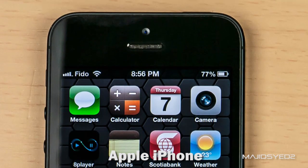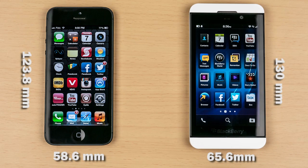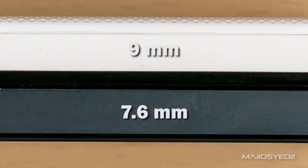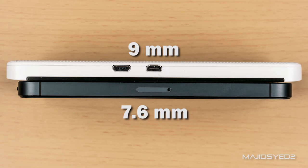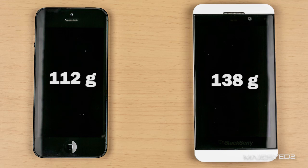So the first thing that we'll take a look at is the actual physical dimensions of both these devices. Now, as you can see right over here, the BlackBerry Z10 is just a bit taller and wider than the iPhone 5, measuring 130 millimeters in height and 65.6 millimeters in width. Now, in terms of thickness, the BlackBerry Z10 is just a bit thicker than the iPhone 5, measuring about 9 millimeters versus the iPhone 5's 7.6 millimeters. Furthermore, the iPhone 5 is just a bit lighter than the Z10, measuring about 112 grams versus the Z10's 138 grams.